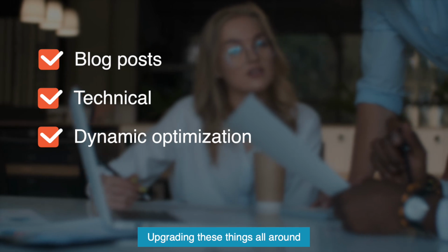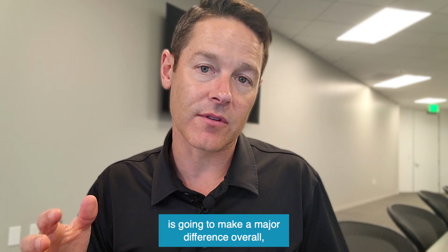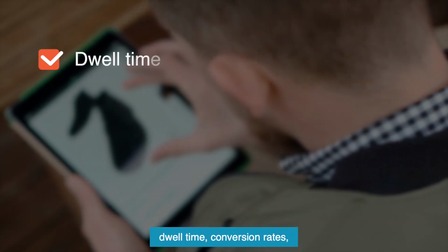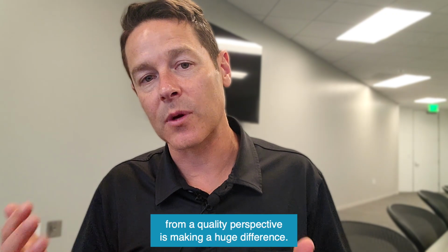Upgrading these things all around is going to make a major difference overall, because nowadays, when it comes to search engine optimization, dwell time, conversion rates, click-through rates, how users and Google interpret the website from a quality perspective is making a huge difference.